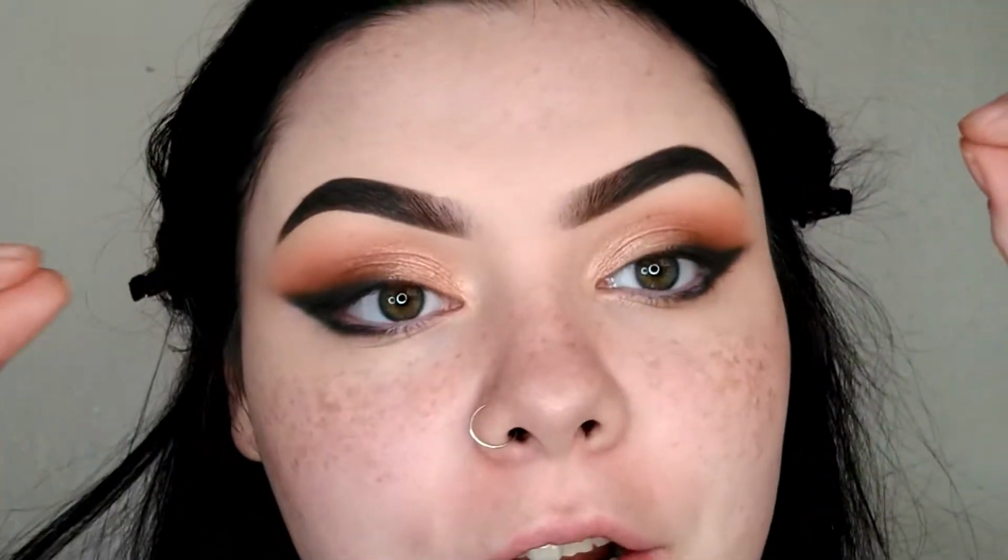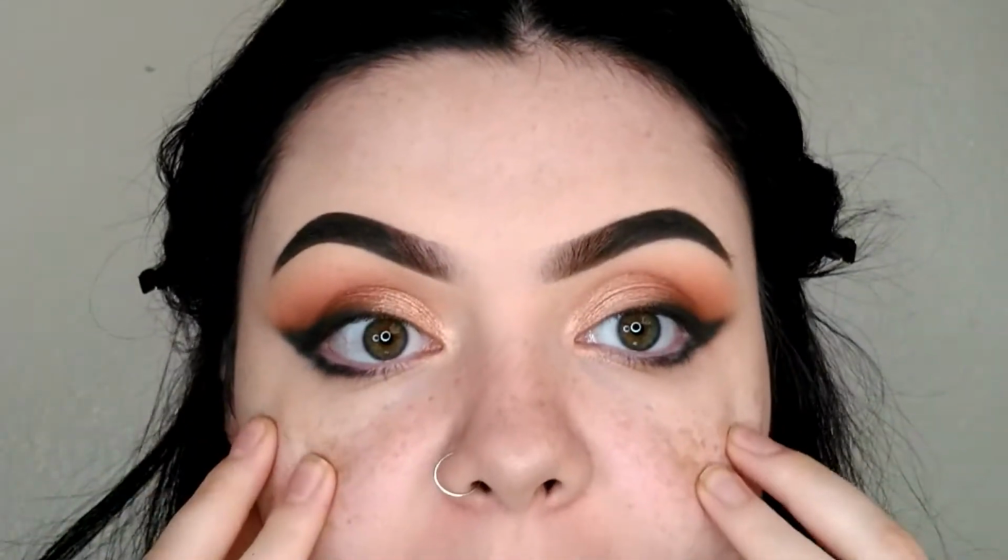So I feel like this would not be true e-girl style if I didn't do all the rest of the stuff. So that is just about it for the eyes. Usually they focus more on the liner and the wings and all that stuff. So I'm going to go ahead and do my face makeup, which we can do together. Let's do the face makeup and then we can come back and finish the eyes.